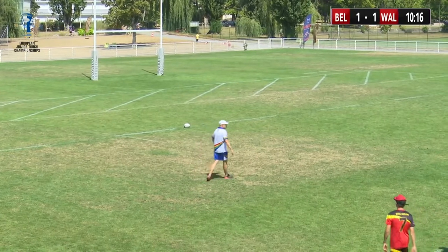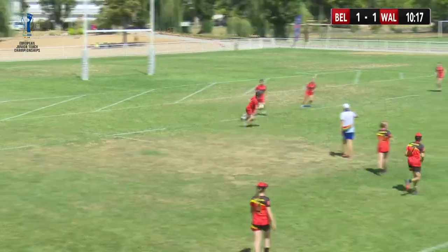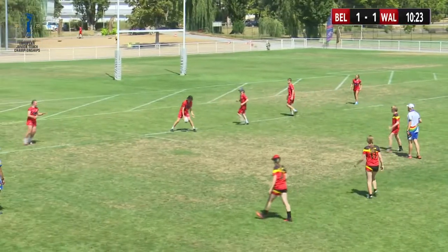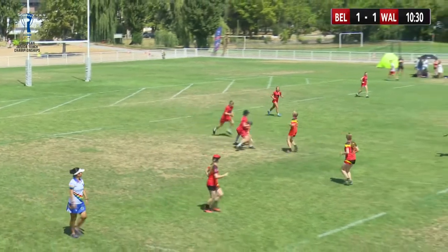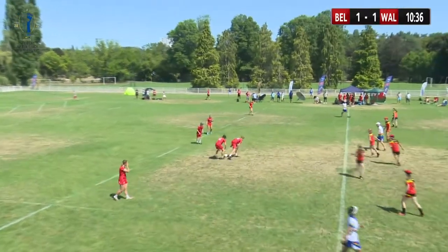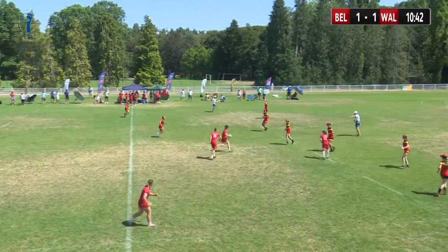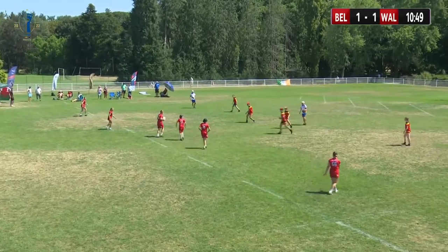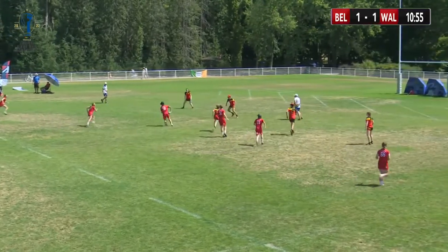The play is about to get underway again. So the hooter has gone. Play can start again. Wales wanted to start quickly. With the temperature as it is, for the remaining games, there will be a 2-minute water break at 10 minutes of each half, and that will mean the halftime break will be reduced to 2 minutes as well.